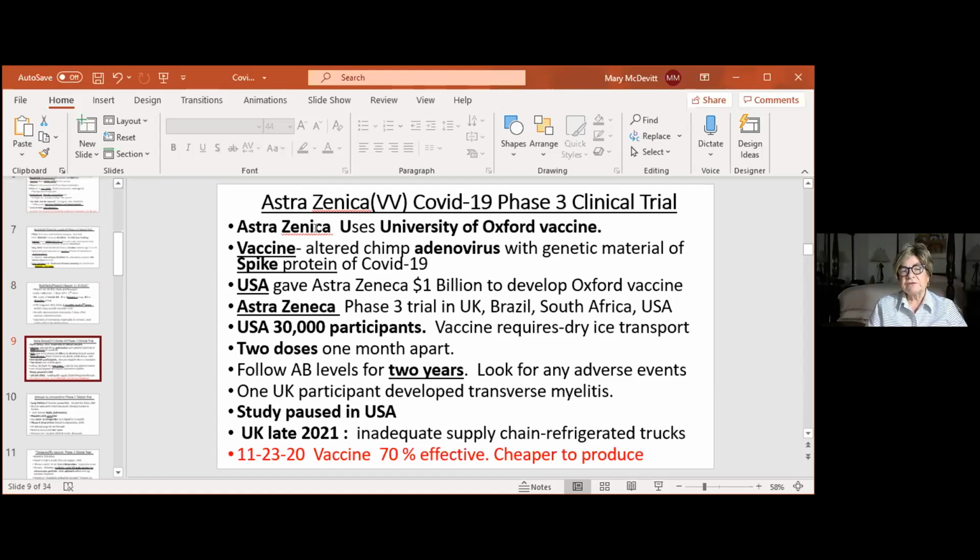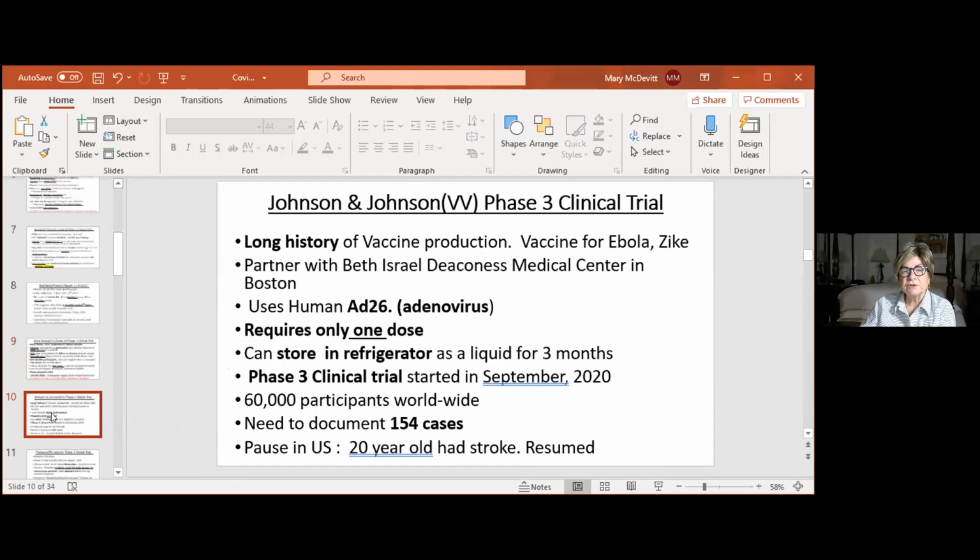And as you can see there, their phase 3 trial was in the UK, Brazil, South Africa, and our country. Here in the US, we had 30,000 participants. And this is one of the problems with this vaccine. It does require dry ice transport. Again, there's 2 doses, 1 month apart. And again, the participants will be followed for 2 years. Their vaccine, they reported just today, was 70% effective. And the other thing, their methodology is a lot cheaper to produce the vaccine than the genetic manufacturing of the vaccine. So they are looking at producing enough to provide it to all the underdeveloped countries around the world.